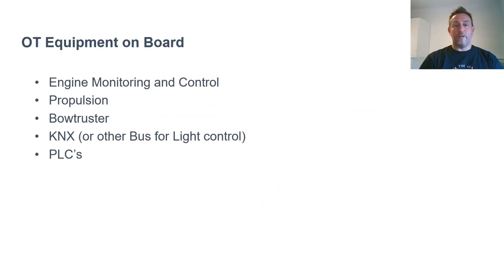On the OT side, we have a couple of other things. So there, one of the monitoring systems is the engine monitoring and control system, also the propulsion and bow thruster, the KNX system for the light control, the PLCs, the valve controls, and so on. So it's a whole bunch of systems on the OT side that we have connected.